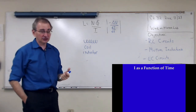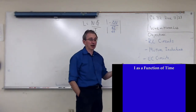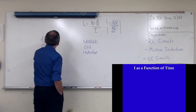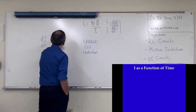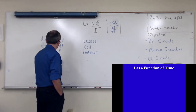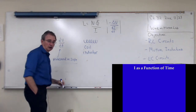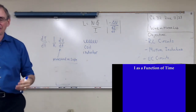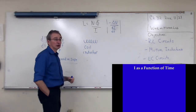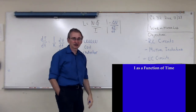Because with an oscilloscope, you can't measure current, you can measure only voltage. But if you take dV/dt and divide by R, then you can get dI/dt. So this is measured on a scope. And you're going to learn how to measure slopes from the scope this week. Okay? So that's how one would do this experimentally. So this would be an experimental way to determine it, and this would be the geometric way, or the theoretical way. Okay?